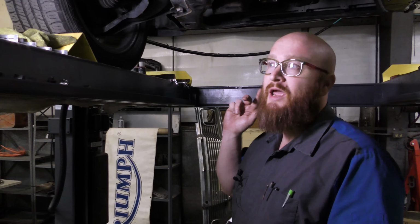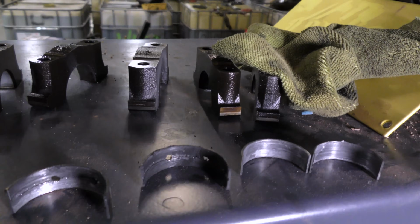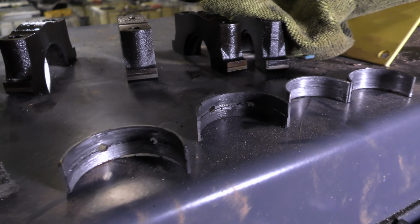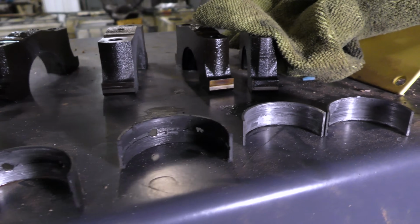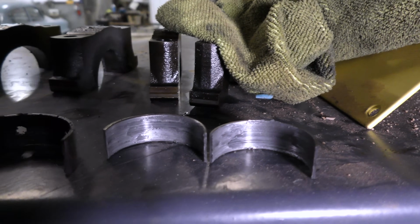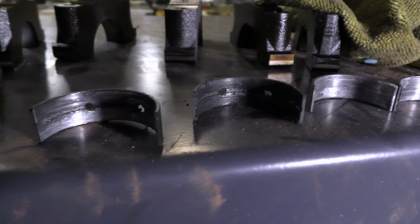But let's take a look at these bearings. These are some of the rod bearings. Those were the worst, actually. Actually, the main bearings weren't so bad. But you can see they're all galled up. The aluminum was galled pretty bad, but luckily the crank itself was not damaged very bad at all. Let's go take a look at that.